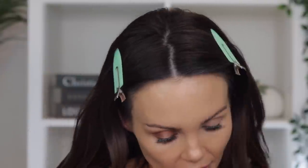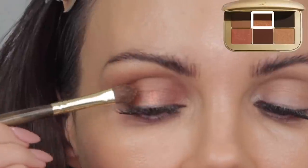Really pretty. I'm gonna now grab my Smith 253 and I'm gonna go into this shade. And it's a metallic, and yes, I would probably get a better application if I used my finger, but because I want a more precise application and I have nails, it's a little bit harder for me. So I'm just gonna use a brush.